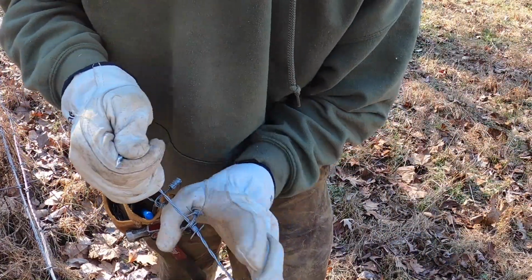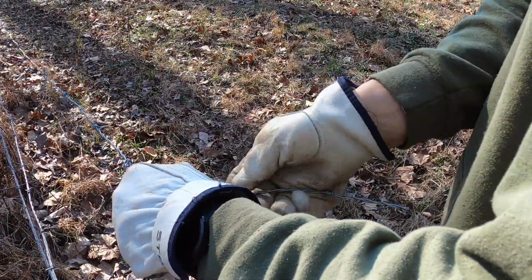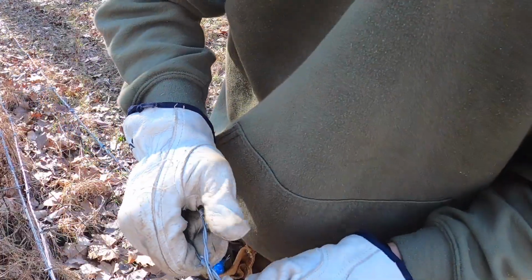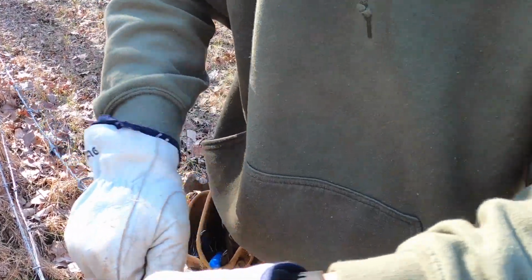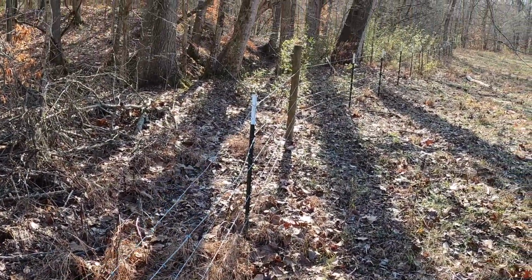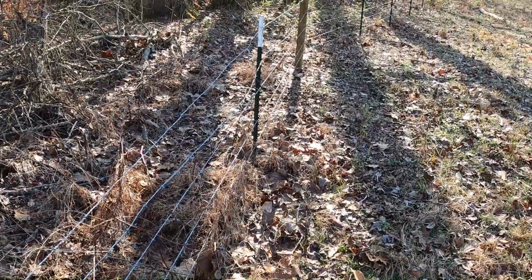A few tricks we can use to get it a little tighter if we're not happy with the way it looks. And not super happy with how tight you can get that just by hand, but we'll probably just drive a staple up there on that post, stretch it just a little tighter. Now we're gonna do the same thing with this next wire, just down there.